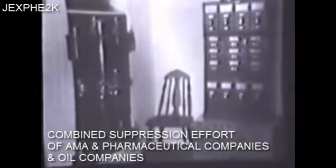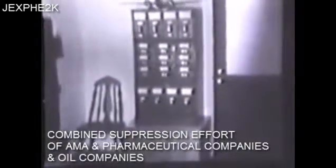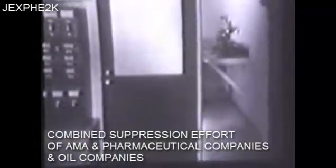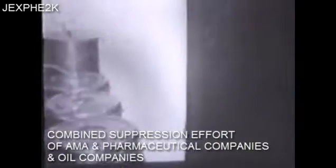Rife had about 1,000 albino rats in the basement, which he used to grow tumors from a virus he isolated, a cancer virus, which was isolated and injected into the rats. These are steam sterilizers in a sterilization room.